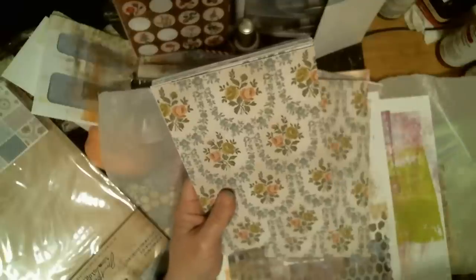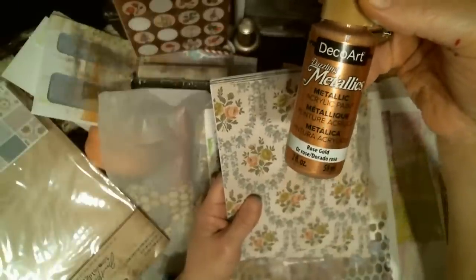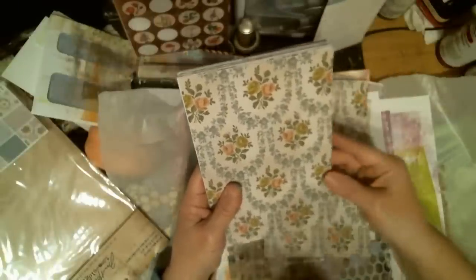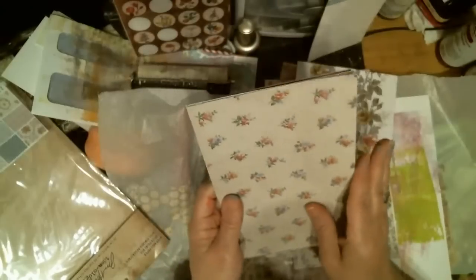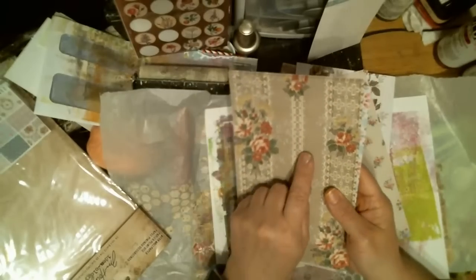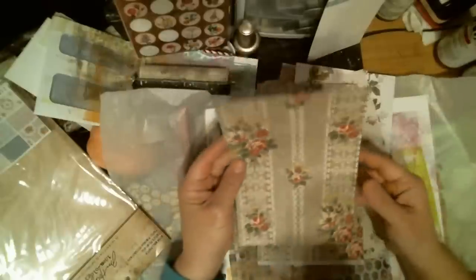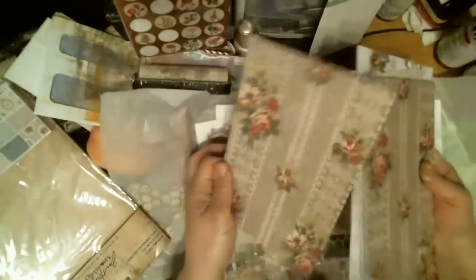Yeah, okay. This is what that is. Deco Art Dazzling Metallic in Rose Gold. Okay. This is more, you know, girly. Now, this is what I gravitate to, and then of course it's got taupe. So I gravitate to this. See, you think, oh, that's gross, but it would go with this. It really would go with this.